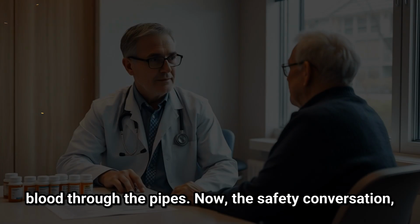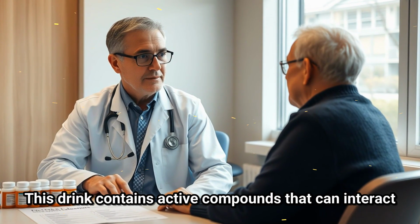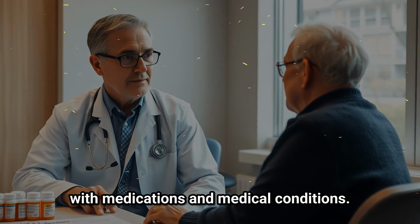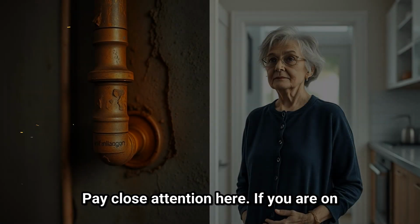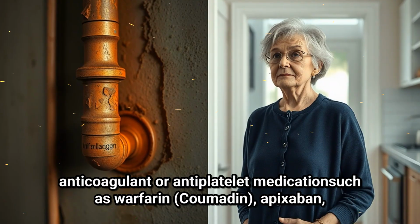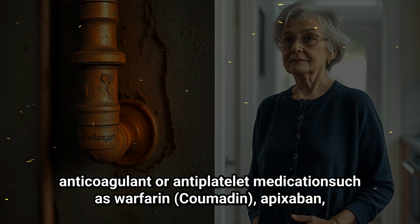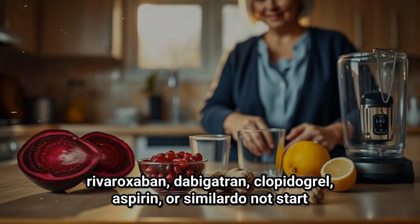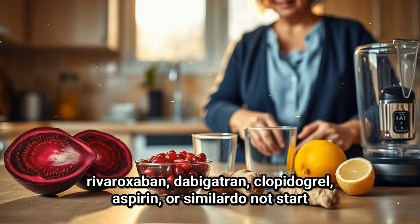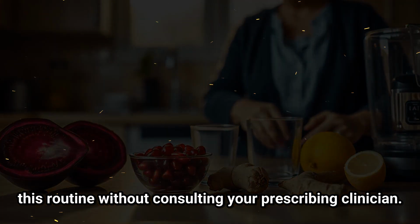Now the safety conversation, which I need to emphasize strongly. This drink contains active compounds that can interact with medications and medical conditions. Pay close attention here. If you are on anticoagulant or antiplatelet medication, such as warfarin, Coumadin, apixaban, rivaroxaban, dabigatran, clopidogrel, aspirin, or similar, do not start this routine without consulting your prescribing clinician.